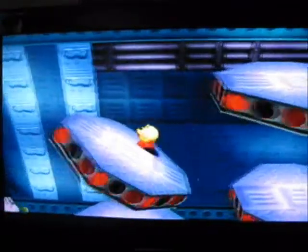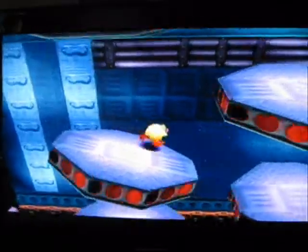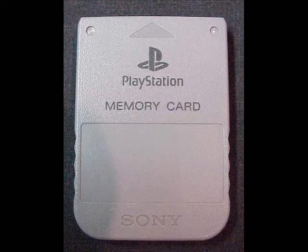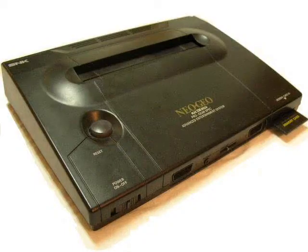Controllers were introduced which used analog sticks, such as Sony's DualShock, which offered greater control compared with standard D-pads. The final major technological advance to grace the 5th generation was memory cards, which allowed you to save your progress without a password or battery-backed save. Although memory cards had previously been used by SNK for their Neo Geo AES system, this era was when they really came to the fore.